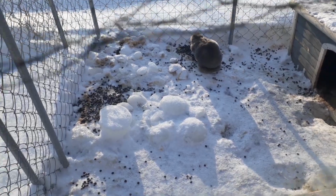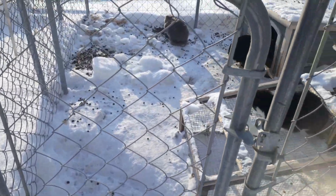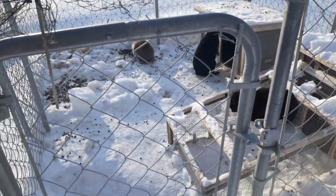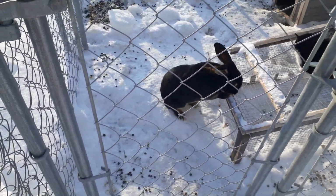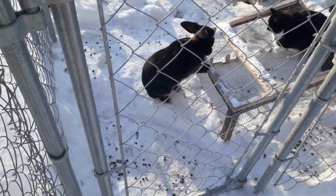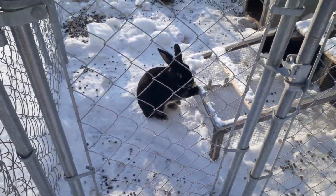So, handle all your rabbits daily if possible. I certainly do. My son picks these guys up at least twice a day. He loves them. He checks their body condition. He checks their eyes to make sure they're bright and clear. He checks their butts to make sure their butts are clean. If you have a rabbit with a dirty butt, there's a reason. They're not dirty animals. So if your rabbit has a dirty butt, if you can't figure out why, you need to take them to the vet.